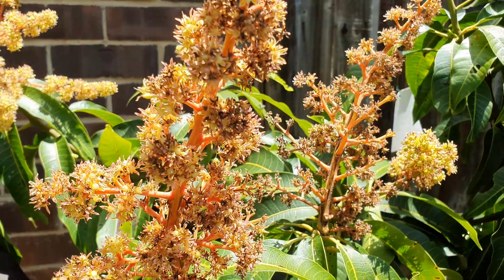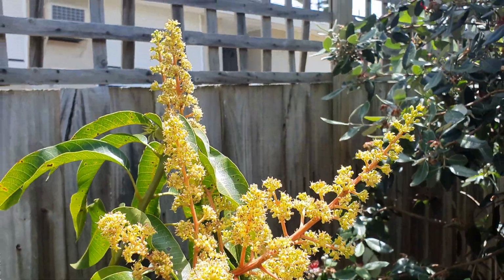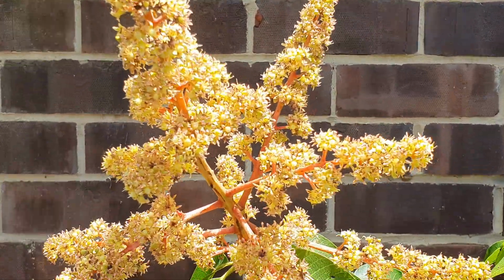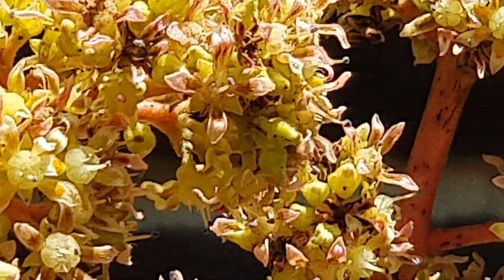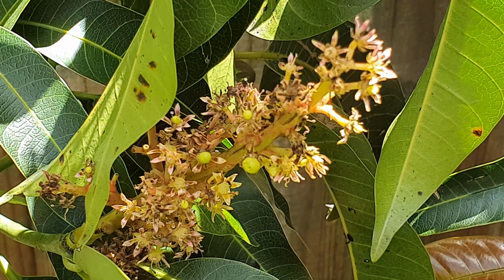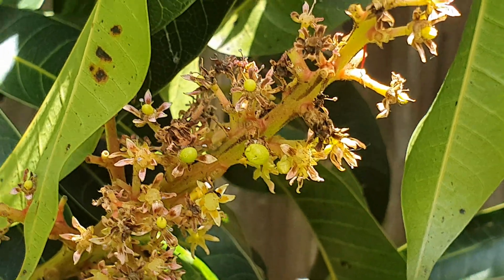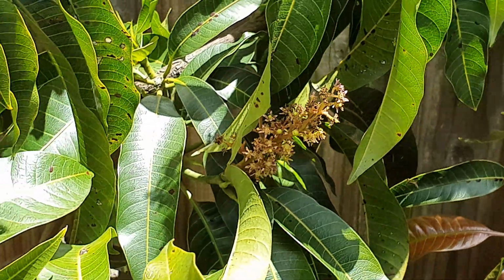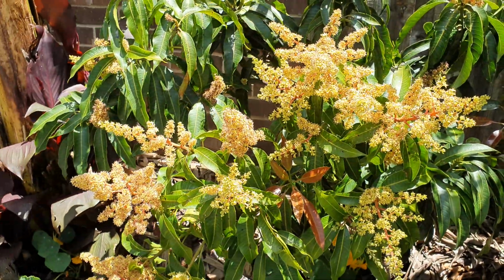Up here it's almost done flowering, as you can see, and still a lot more coming up here at the top. And there's also a fruit that is setting here. If you can see, if it focuses under there, you can see fruit forming. And it's a lot easier to see the fruit forming here on this bract. So that's good. Yeah, so super duper excited for the Glen and the fruit that are coming.